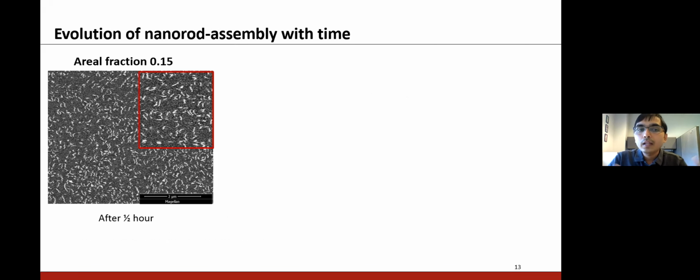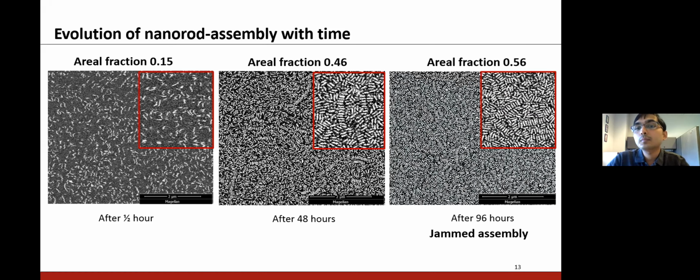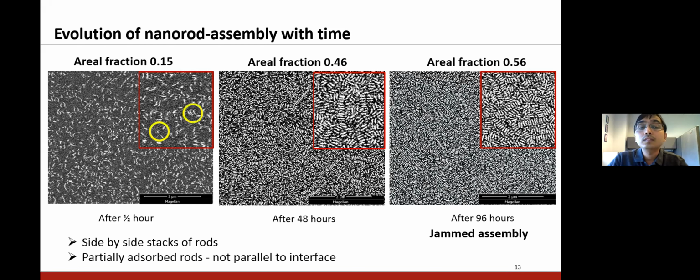And we can then study the evolution of the assembly with time, and we go from a dilute state to a denser state as more particles come to the surface and absorb there from the solution. We can observe different local features present in these assemblies, and we can track the dynamics at these different stages. But obviously we cannot take a movie from the beginning to the end because it's an extremely long process, and we want to minimize the effect of the beam.